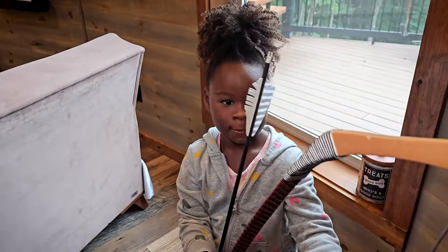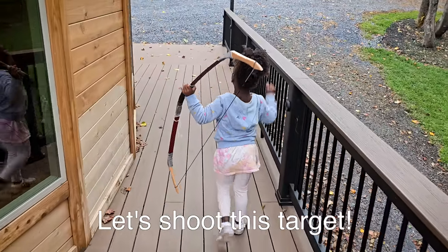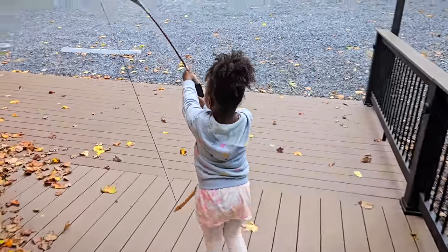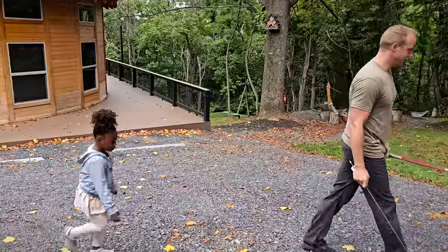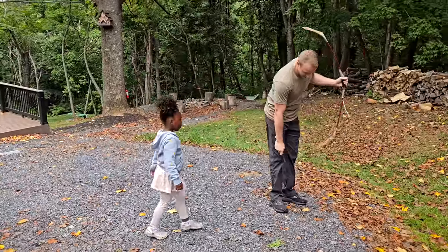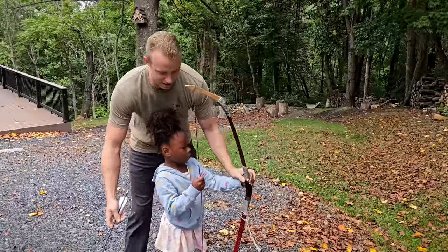You want to go shoot at the target? Yeah. Let's do it. Where's the target? Do you know where the target is? Right there. Oh, I see it. You ready? Come on. I'm going to teach you how to do it. All right. Stand right here. You hold the bow. Good job. Good form already. I like it.